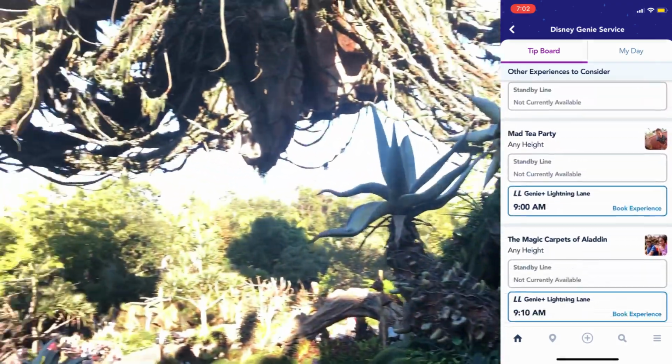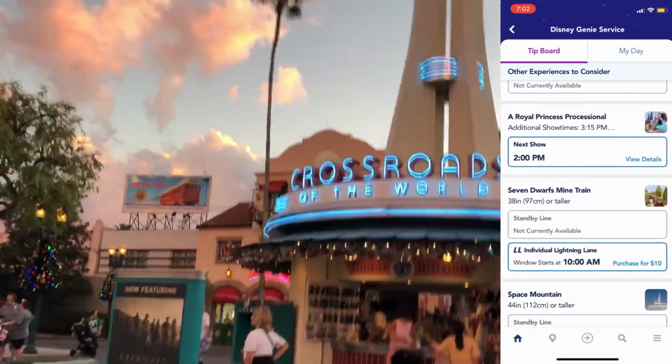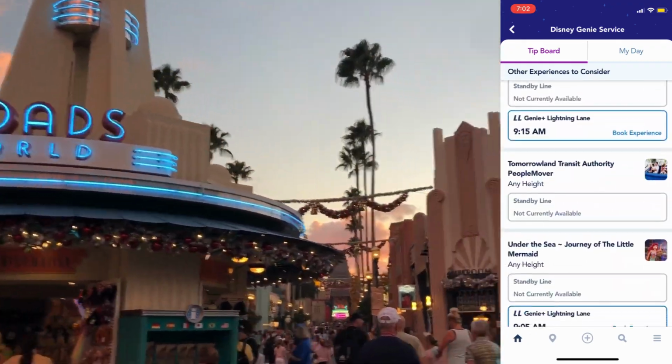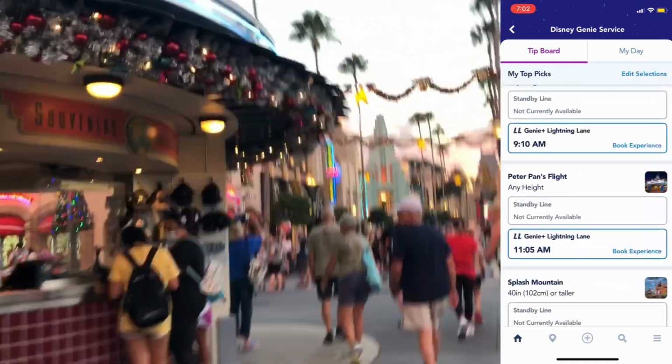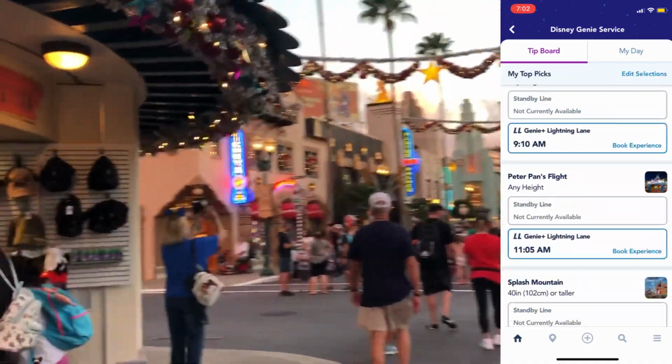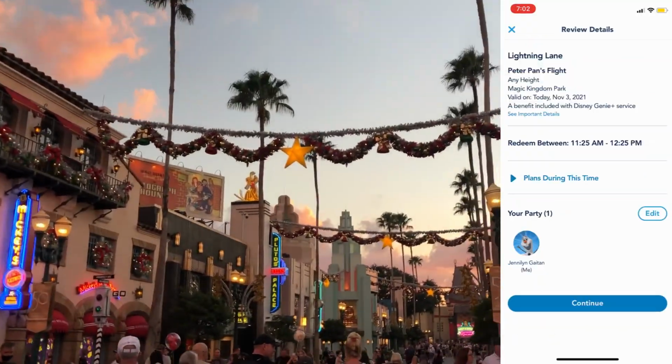You can have multiple lightning lanes booked with the Genie Plus. I did not test this out personally, but I have seen it done so if the park opens at 9, you can book another one at 11, another one at 1, another one at 3, etc.